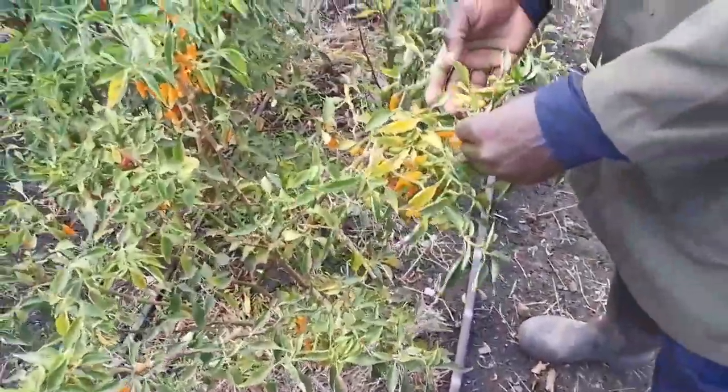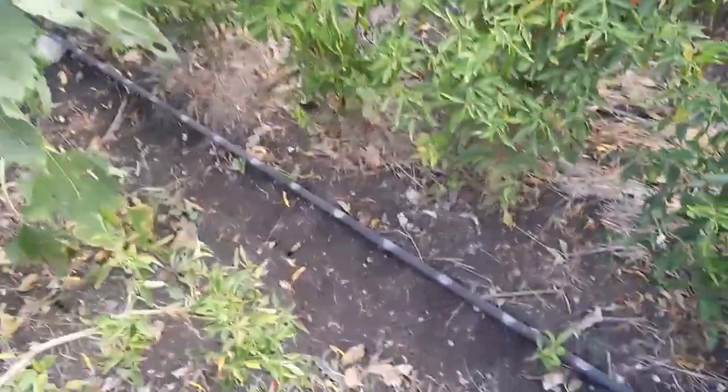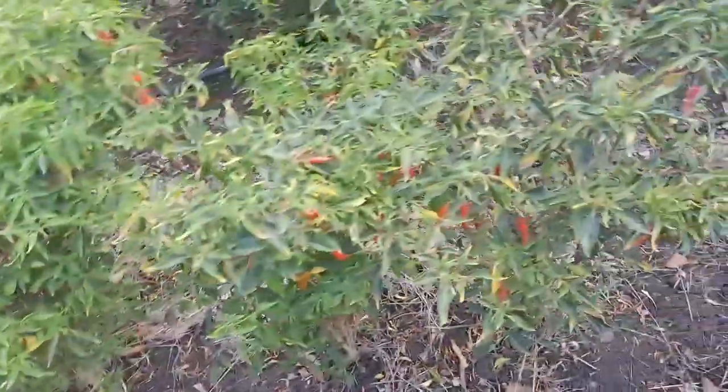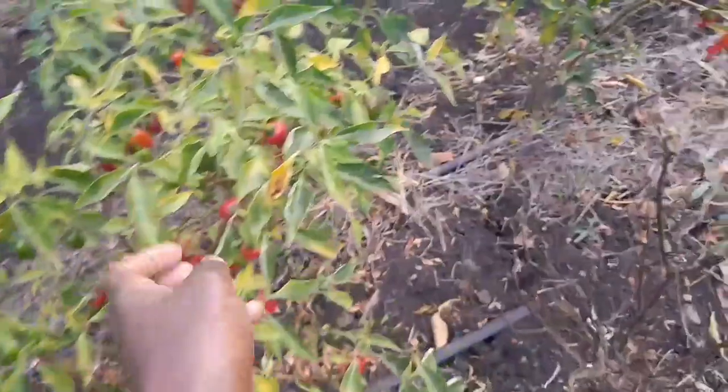So they have to get here to become red or yellow. How do you call this particular plant in English? Please comment on the comment section. I just know it in Swahili language. It is usually the pilipili. So maybe you can comment down there its English name.